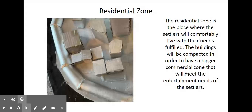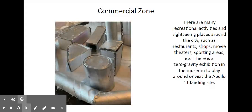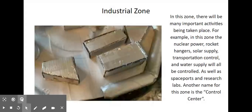This is a residential zone where the settlers will comfortably live with all their needs being fulfilled. The buildings will be compacted in order to have a bigger commercial zone that will meet the entertainment needs of the settlers. This will be the commercial zone where there will be many recreational activities such as sightseeing places, restaurants, shops, movie theaters, sporting areas, and more. There will also be a zero-gravity exhibition in the museum to play around or visit the Apollo 11 landing site.